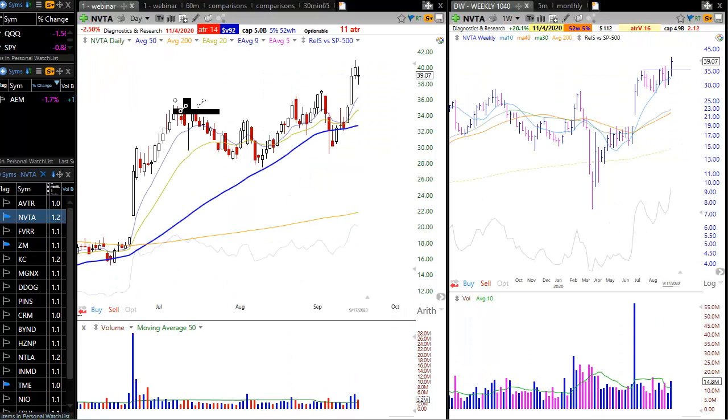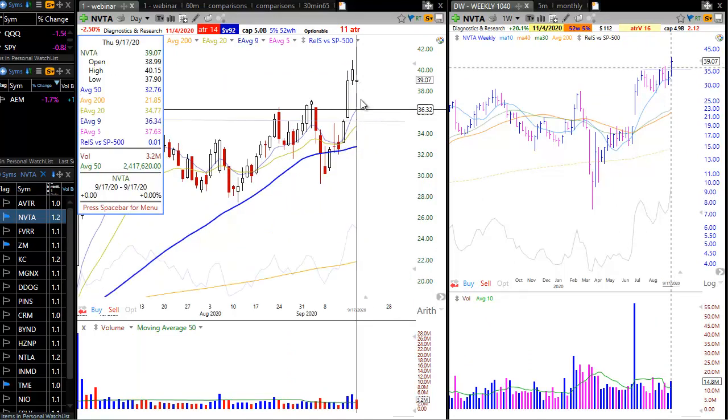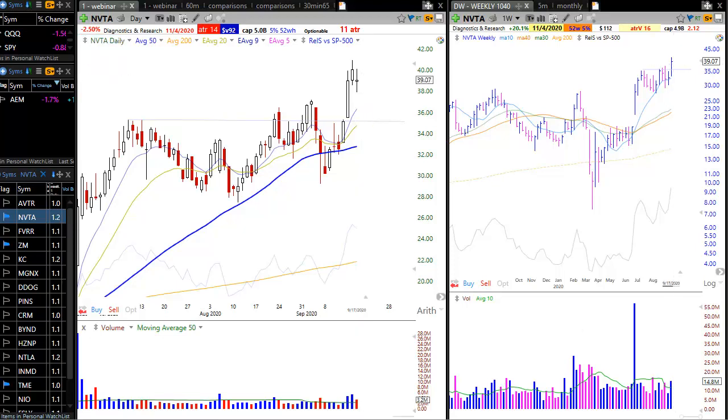NVTA is a stock that recently broke out, and we're monitoring the chart for a pullback to the 9-day moving average here over the next day or two.